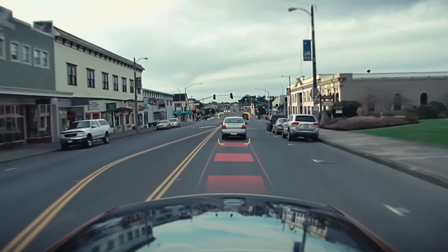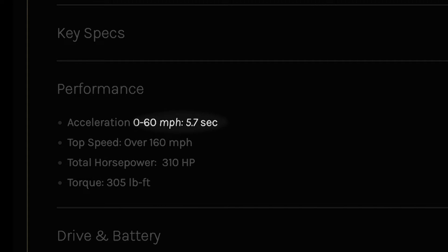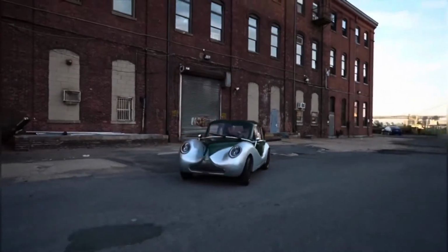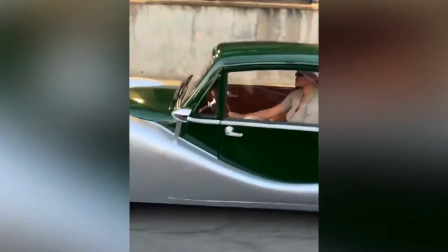Alright, so what about the specs? So 0 to 60 comes in a claimed 5.7 seconds, which isn't fast, nope, but that's not really the point of this thing. They claim a top speed of 160 miles an hour, but again, I seriously doubt that's real. There's just no way. I mean, unless there's something really bizarre going on. I mean, with a 0 to 60 time like that, how can this possibly have enough power to hit 160 miles an hour? Just not buying it.